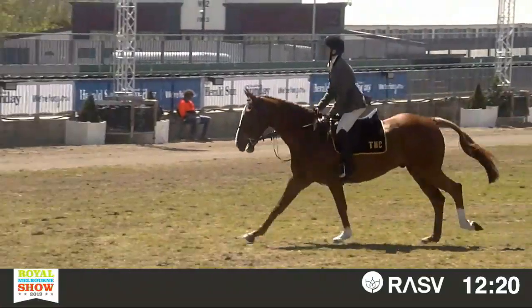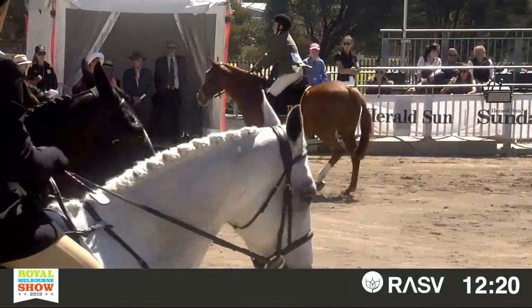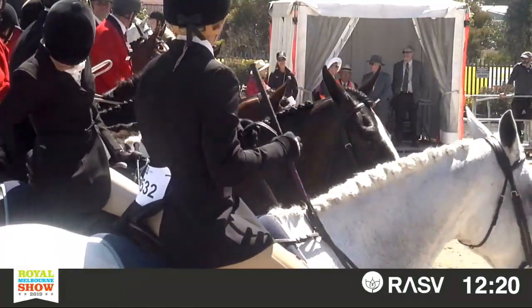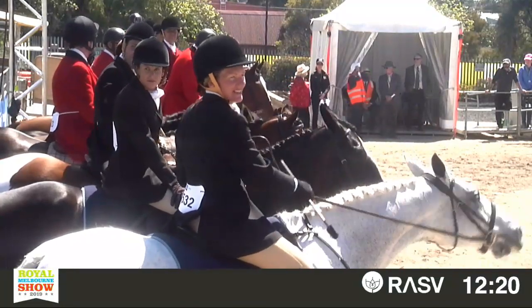It proves he can jump them, but just come in on the angle. Wasn't completely comfortable. Just having a look at our rider. Looks like he might be fairly strong on the mouth too.